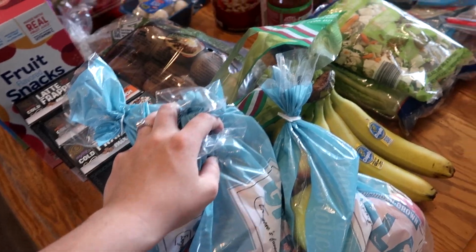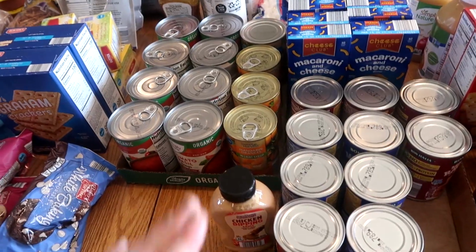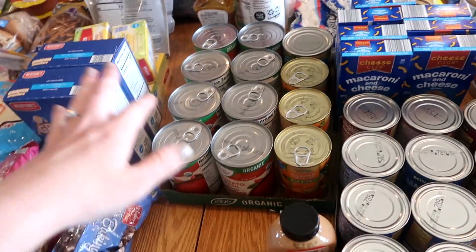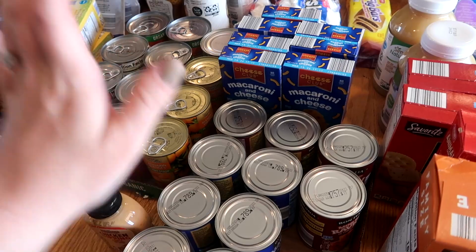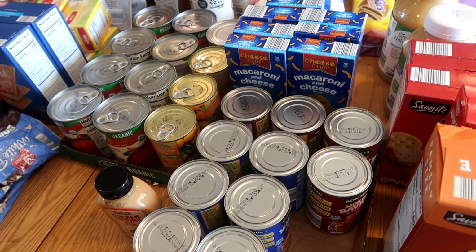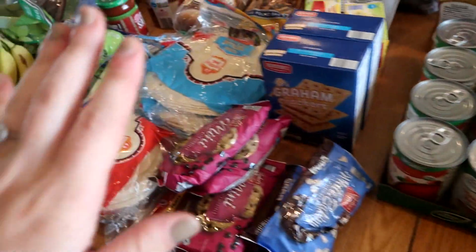All right, you guys, here is my Aldi haul for the month of June. I stocked up on some things, as you can see here, for summer items. So this isn't going to be something that I have to buy every single month. Hopefully these will last all summer. If not all summer, at least a couple of months, but we'll see. Some things will last longer than others. So let's just go through. I'll show you guys everything I got.